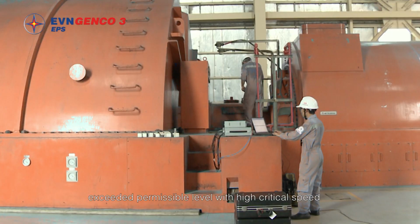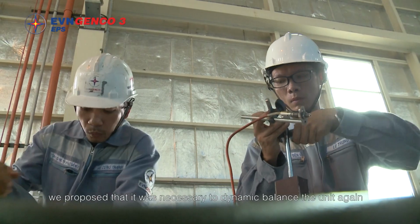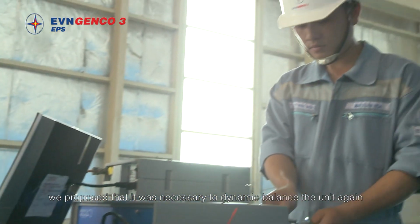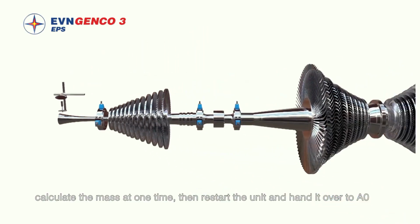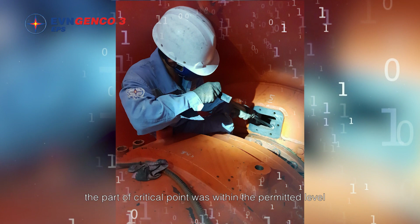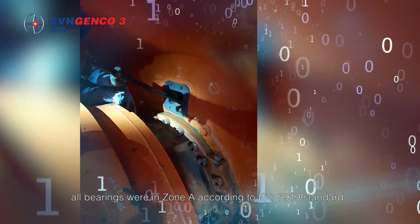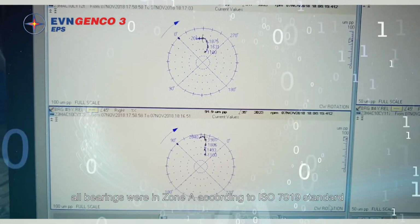During the testing process, the unit had a high level of vibration, exceeding the permissible level with high critical speed. From EPS experience, we proposed that it was necessary to dynamically balance the unit again, calculate the mass at one time, then restart the unit and hand it over to AO, National Load Dispatch Center. After that, the current vibration at the critical point was within the permitted level. All bearings were in Zone A according to ISO 7919 standard.